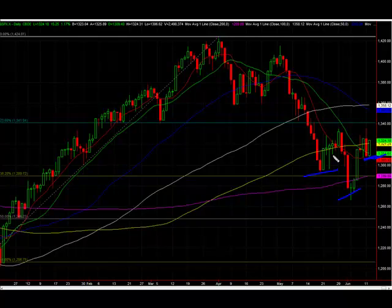Here are some Fibonacci levels that we're watching. 3040 looks like an important level. But first we need to break here, as we mentioned yesterday. So that's going to be important for the SPX. We'll see what happens tomorrow with some economic data we have. So that's going to be key.